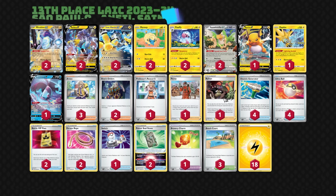And then the other Miraidon Flaffy list I want to look at is Anil's 13th place list. This one played 18 Lightning Energy and no Path to the Peak. It just played Beach Courts as a stadium card. But I do think that Path to the Peak is just an extremely valuable card in the standard format right now. It's good against Miraidon, it's good against Charizard, it's good against Roaring Moon, it's good against Gardevoir. It's hard to not play Path to the Peak in a deck that can easily fit it in.